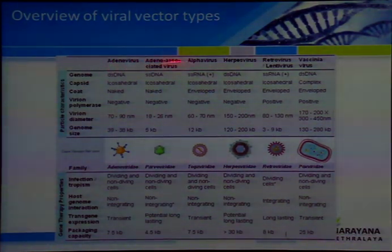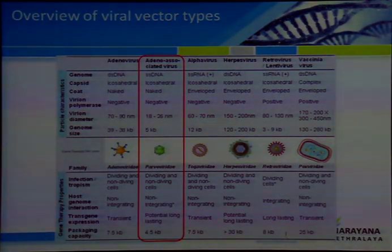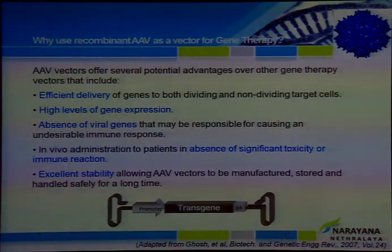So there are a variety of viral vectors that are used for gene therapy in trials as well as particularly in the labs as of now. But adeno-associated virus has proved to be the gold standard so far for a number of reasons, and I'll allude to that here. So first, it very efficiently delivers your gene to both dividing and non-dividing cells.